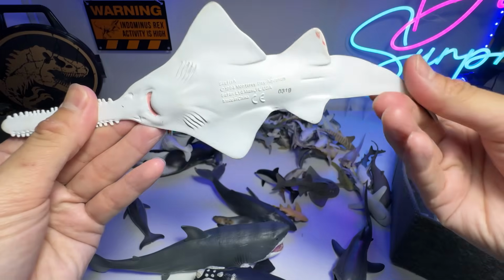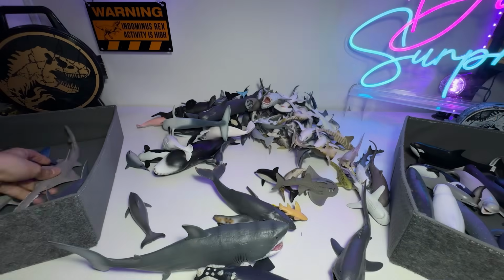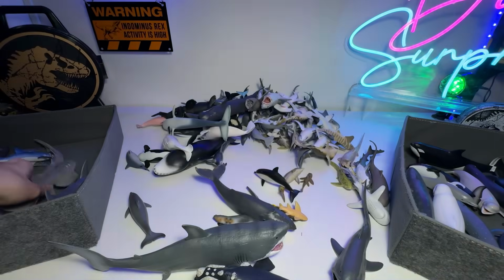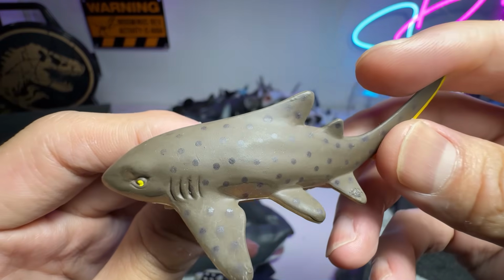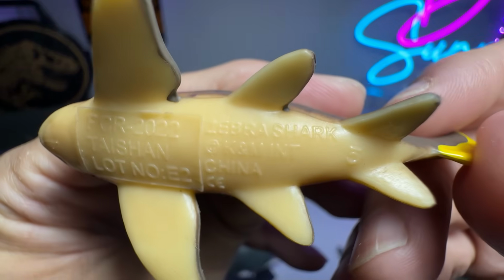And here we have a sawfish. This is like a saw right here. And here we have a shark ray. Alright. What about this one? Seems to be another leopard shark. Let's have a look at the name written right below. It is a zebra shark.